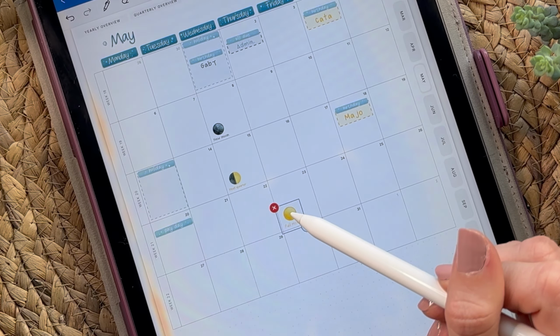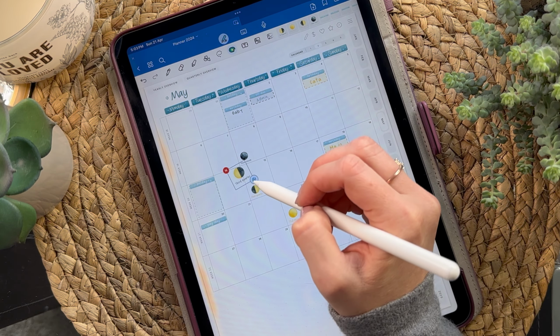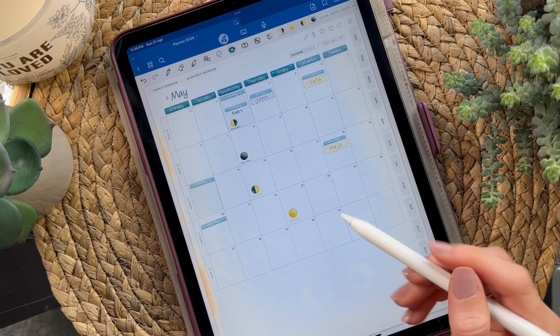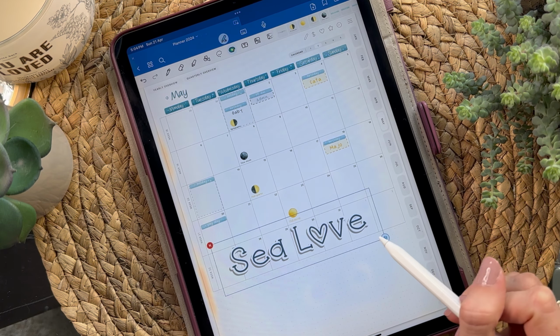Adding the phases of the moon to my calendar serves as a small yet meaningful reminder to cherish the simple things in life, like the beauty of a starlit sky or the warmth of the shared moment with loved ones.